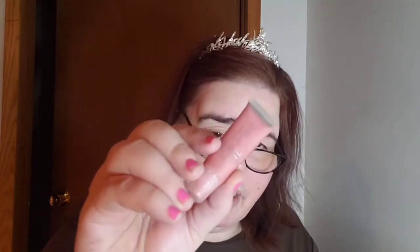Elf lip gloss. Another sharpener. Tweezers. Earring. Tweezers. Oh no. This was a makeup brush. Okay.